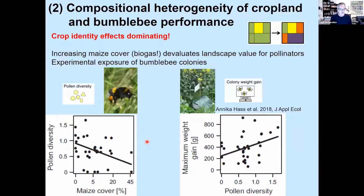In another study, which I think was also sent around by Annika, she showed, and this is also very typical here, that compositional heterogeneity is of limited importance because we have so few crops in our landscapes. You can have a big range of crops, so that in the end crop identity effects are dominating.